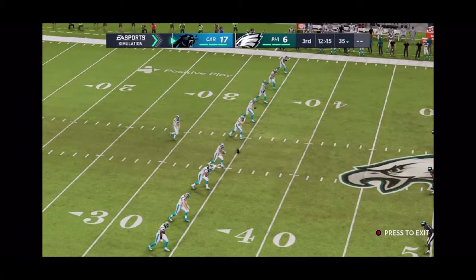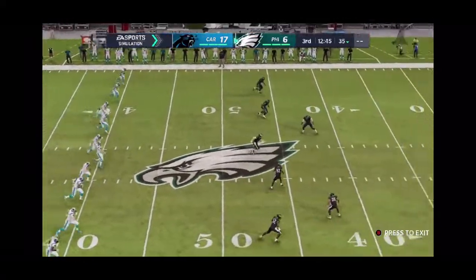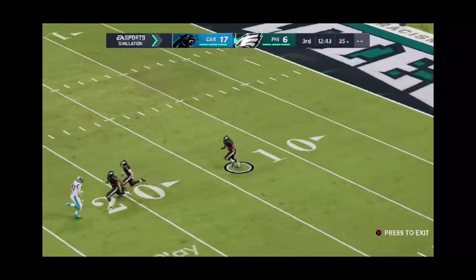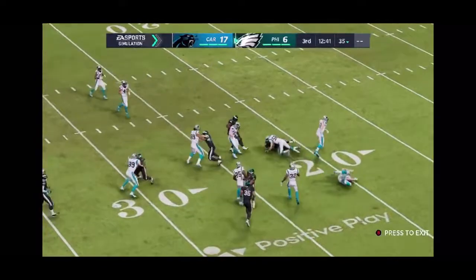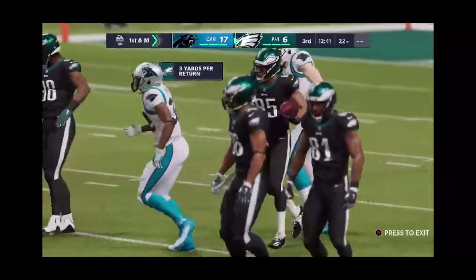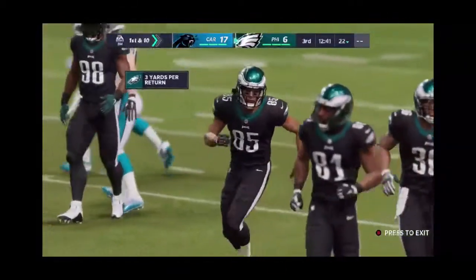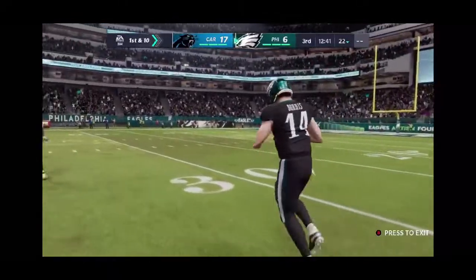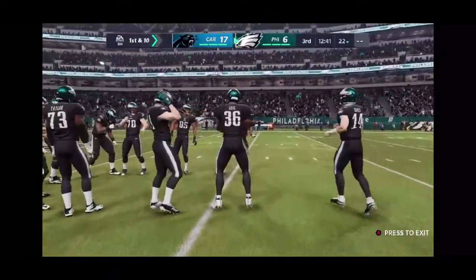The kickoff team on the field now as they will send this one away. Taken in at the 3. And they'll get it up past the 20 to about the 22. So here are the Eagles now as they get set for their first possession of the second half.